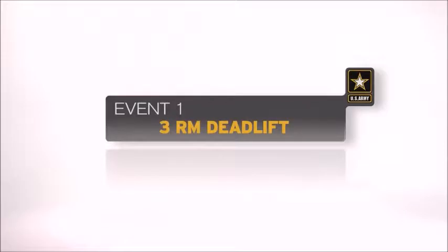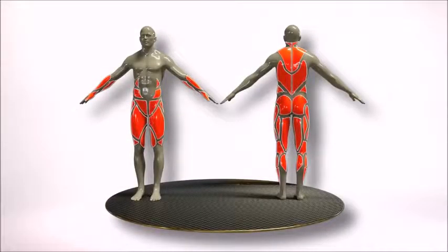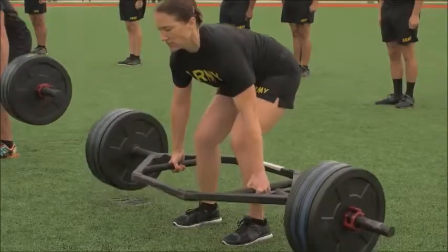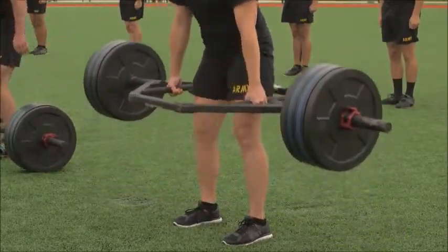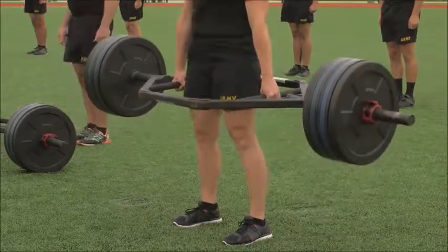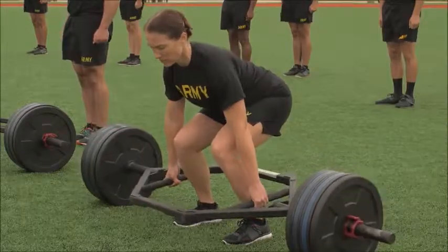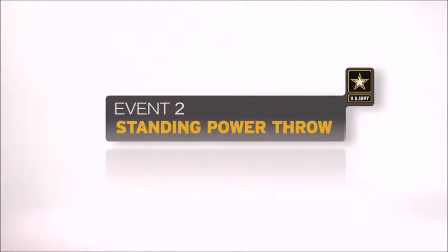The 3-repetition maximum deadlift is the first event. The event is a test of lower body muscular strength, coordination, and balance. Soldiers are required to lift the maximum weight possible, 3 times under control, replicating a litter carry or the movement of ammunition and supplies. The standing power throw is the second event.